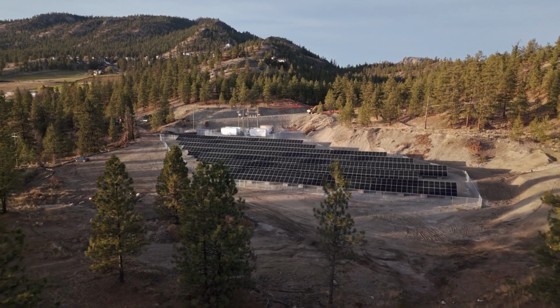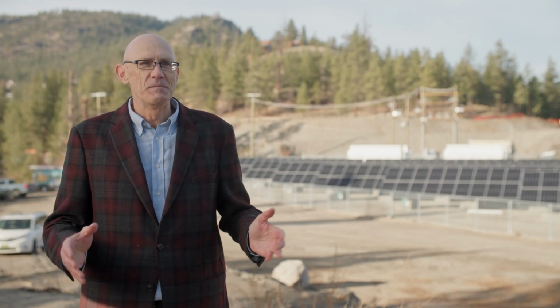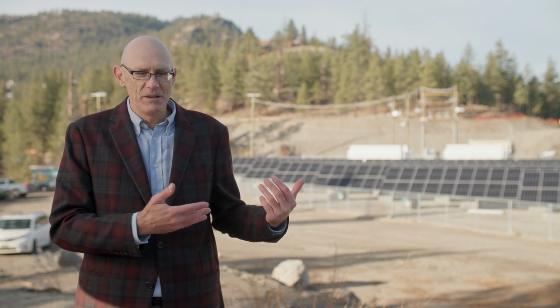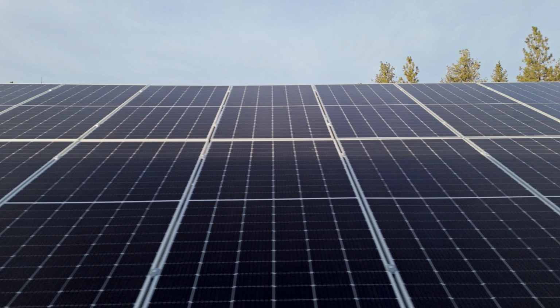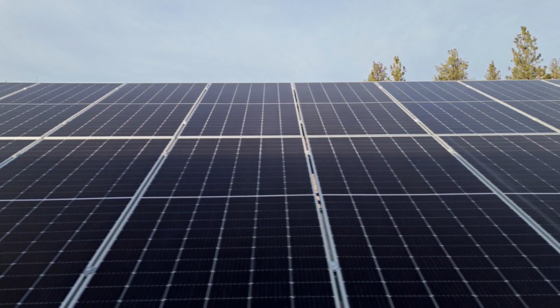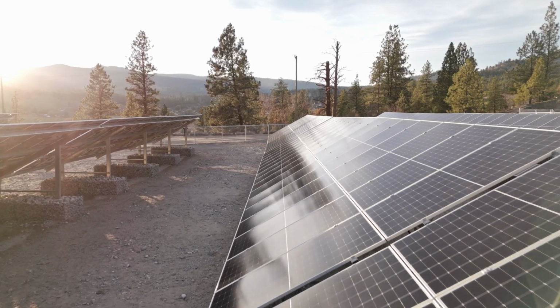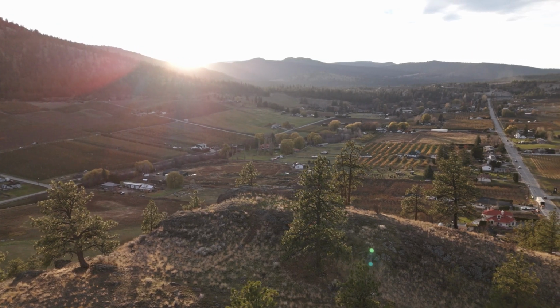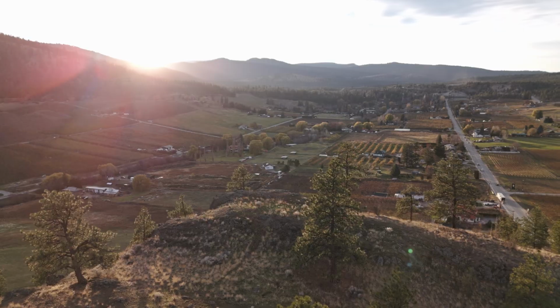So it's very rare to have a project where everybody actually benefits, but this one does, right? This is a project that benefits everybody in the community because everybody needs electricity, and when we get costs under control, when we have a stable grid, everybody benefits. The sun is free. It's shining all the time in Summerland. So it's the right project for the right community.